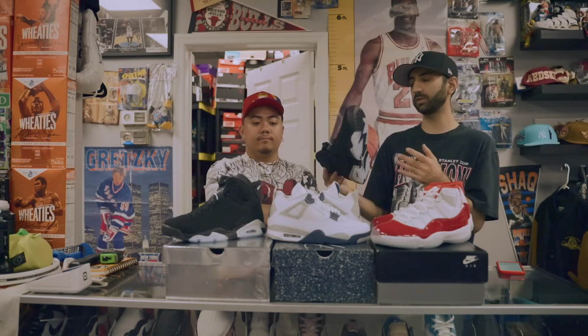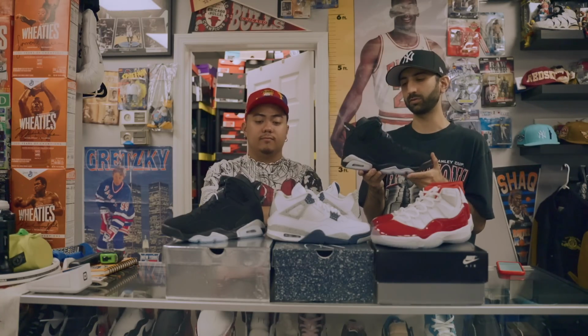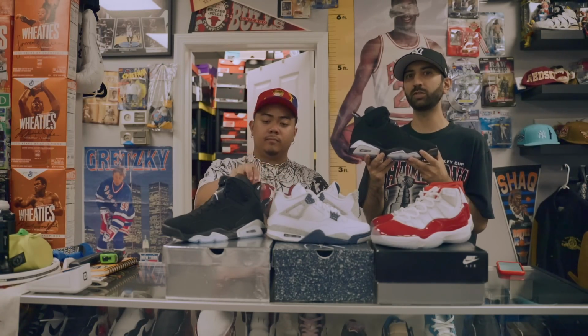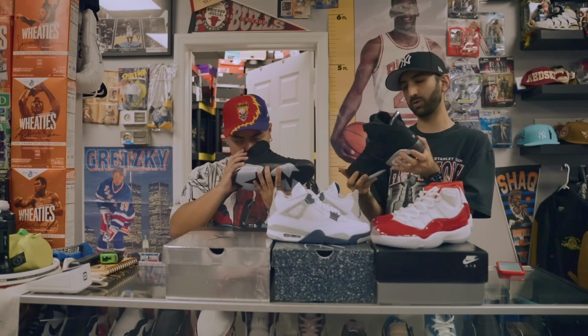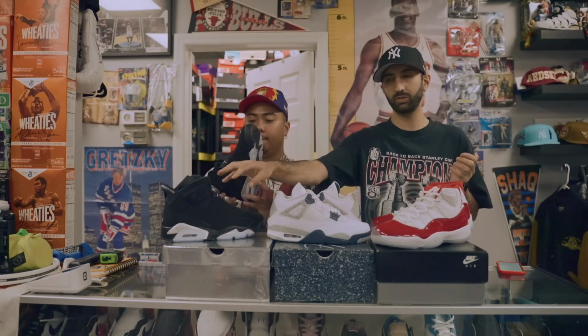Okay, so for these, I'm not the biggest fan of the DMPs. I'm gonna be honest, I'm not a big 6 person. So these don't really speak to me too well. I'm not a big silver person. They're cool, don't get me wrong. For me, it's just not my bag. So I'd put these as my 3.